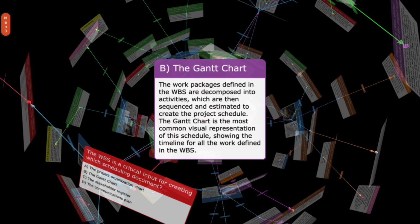B. The Gantt chart. The work packages defined in the WBS are decomposed into activities, which are then sequenced and estimated to create the project schedule. The Gantt chart is the most common visual representation of this schedule, showing the timeline for all the work defined in the WBS.